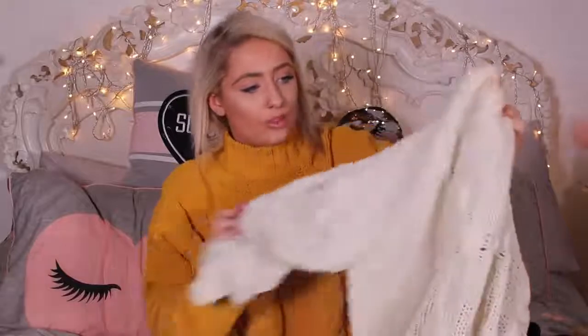£10. It was £10. There you go. £10, what a bargain. And I've just remembered the wool that this is made from is called chenille. It's like that really, really soft wool.